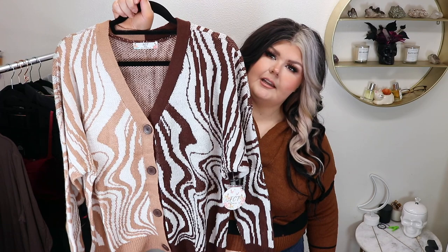Let a girl know. I'm gonna go ahead and show you the bodysuit really quick before I put on the cardigan. Again, very soft and stretchy. I did just tuck it in because I already had the jeans on. Plus, you guys know me, I'm a tucker, not a snapper. But yeah, it's just a soft, thin, comfy material.